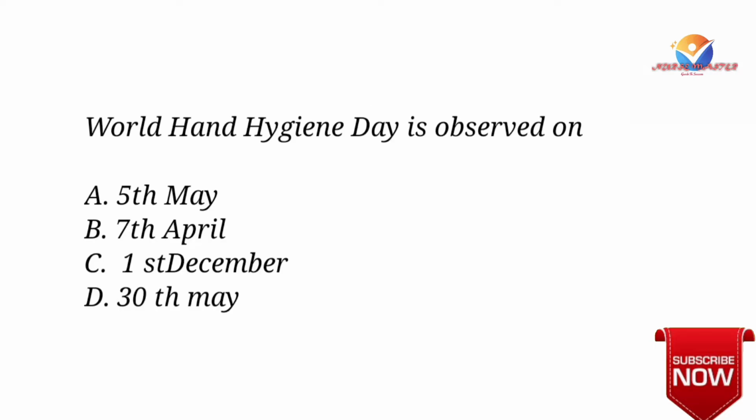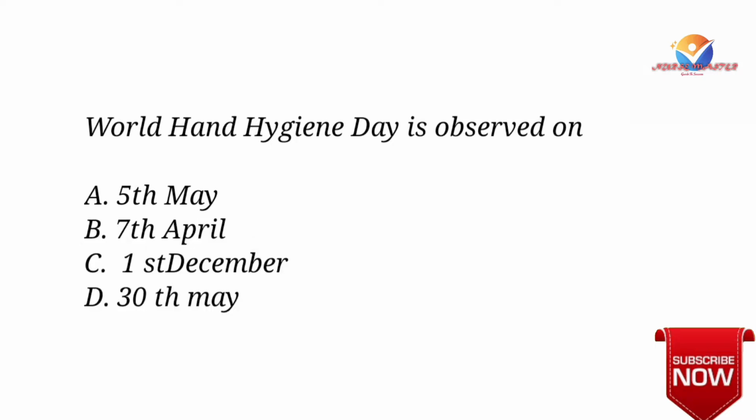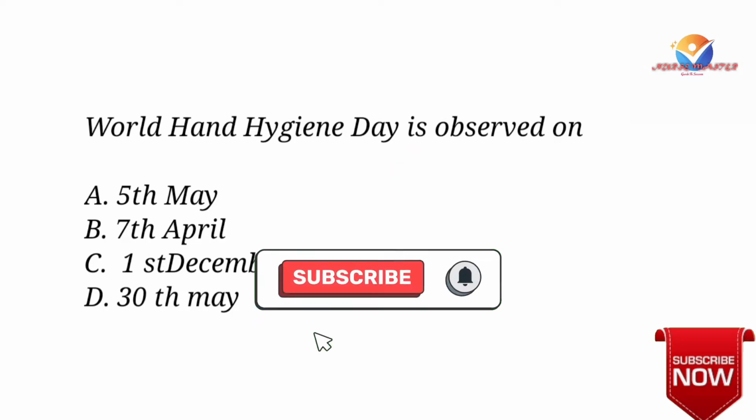World Hand Hygiene Day is observed on option A 5th May, option B 7th April, option C 1st December, option D 30th May. The correct answer is option A 5th May. The World Hand Hygiene Day 2022 slogan is Unite for Safety and Clean Your Hands. The 2021 slogan is Seconds save lives, clean your hands.